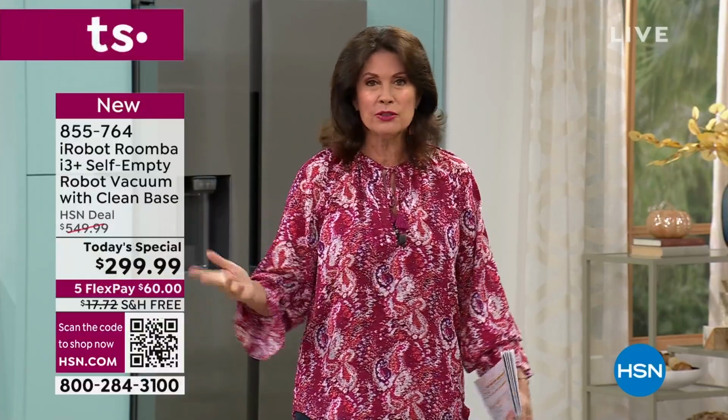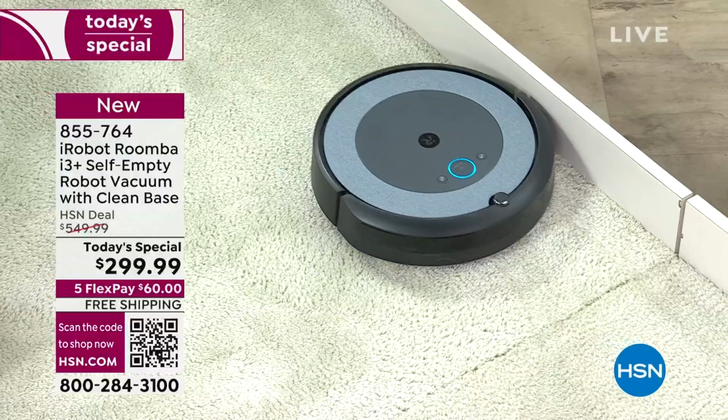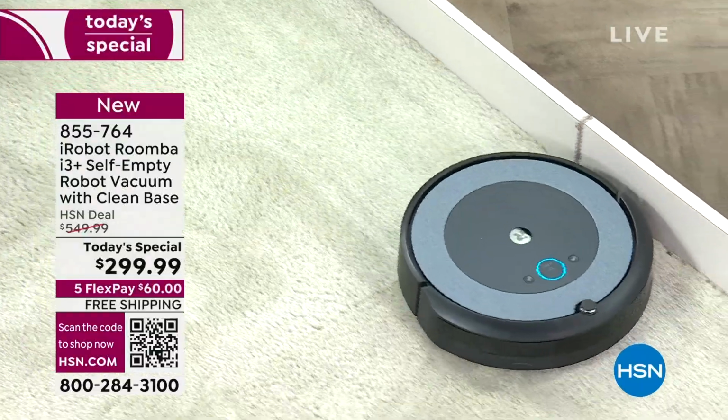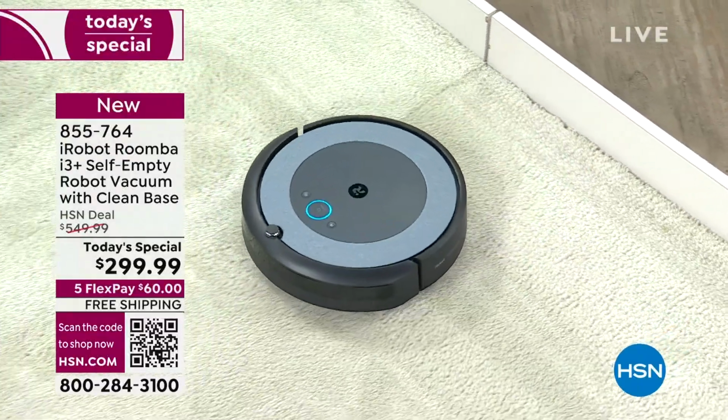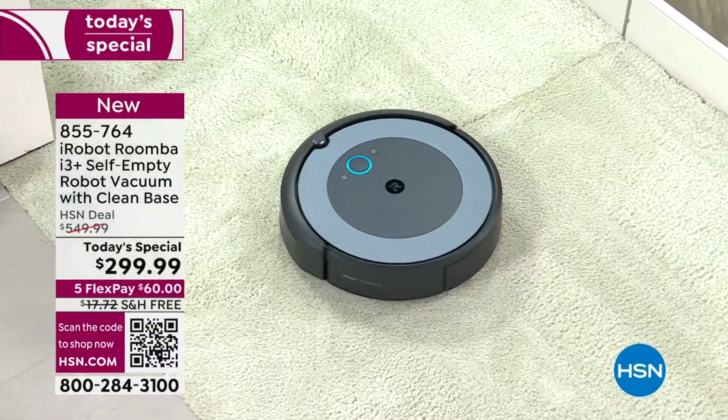It's not included virtual walls. You know why? Because you virtually don't need them anymore, because you can program this. You can program it by room. There are so many things you can do with it. Frankly, all I do with it is turn it on. Yes, you should just hit the button. Let it just do its thing.